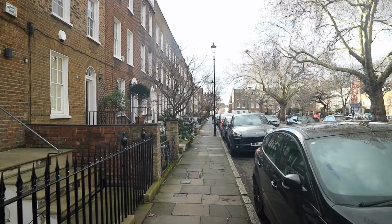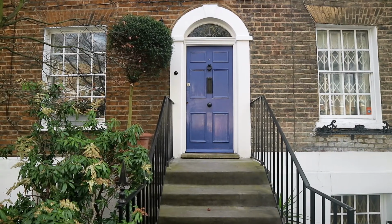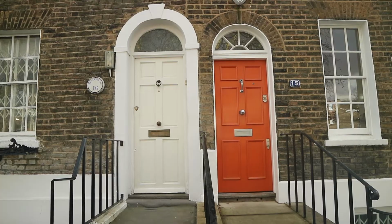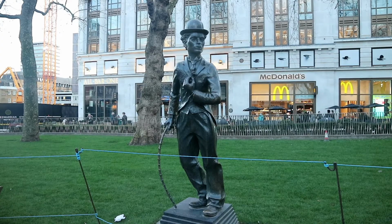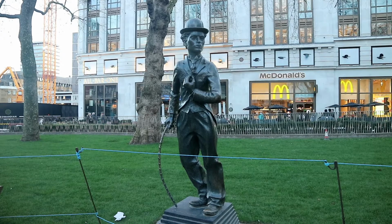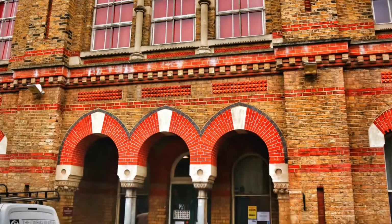The area is popular with MPs as it's within earshot of the division bell at the nearby Houses of Parliament, which gives members 8 minutes to get to Westminster and vote. Politics aside, Kennington's most famous resident has to be Charlie Chaplin, who grew up in the area, and you'll see several plaques pointing out where he lived.